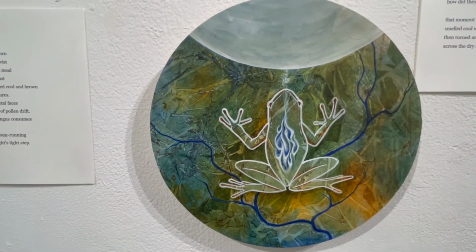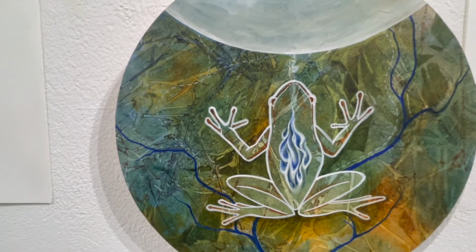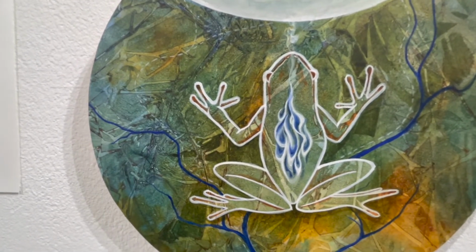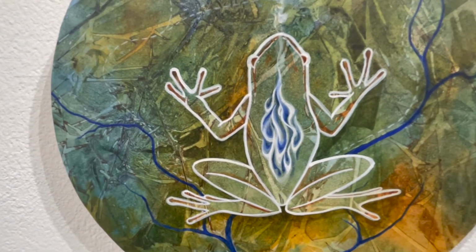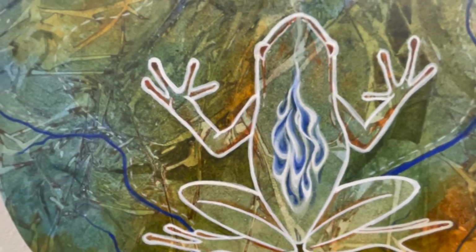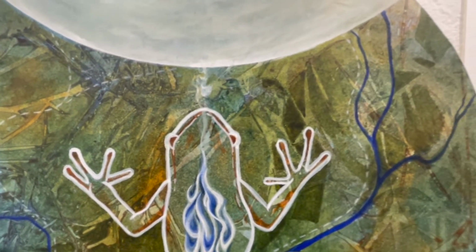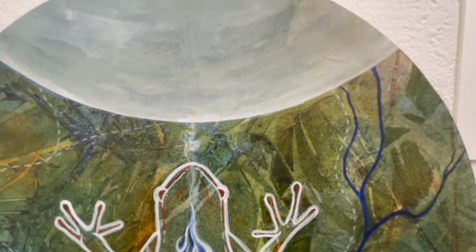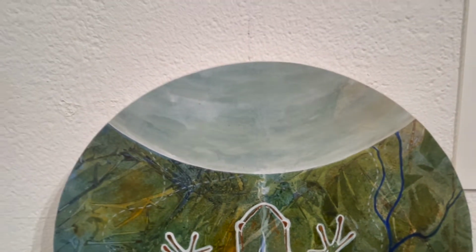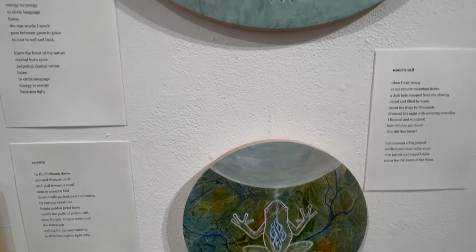Now, this one relates to a memory I had growing up. I spent lots of time in the Santa Cruz Mountains because we moved up to kind of the middle of nowhere in the Santa Cruz Mountains when I was a teenager, and we had a pond and it got filled, and then all of a sudden frogs appeared and it was a mystery to us. So I'm kind of remembering that mystery.